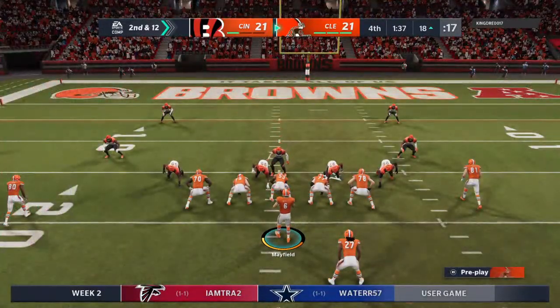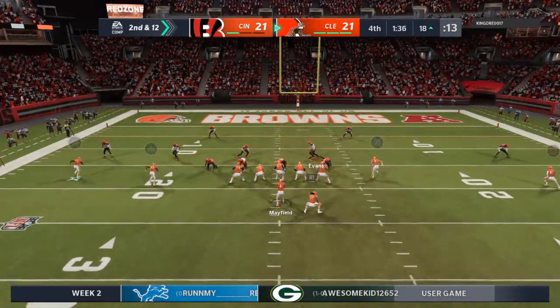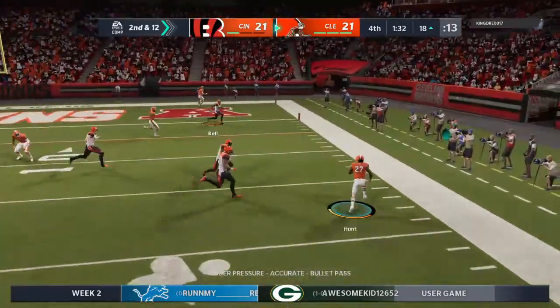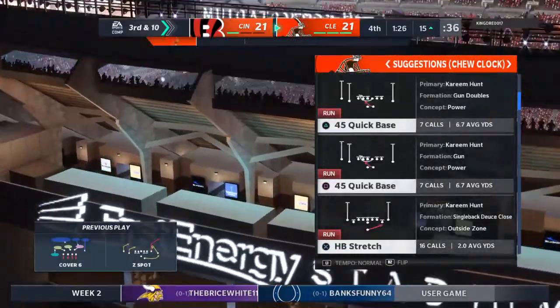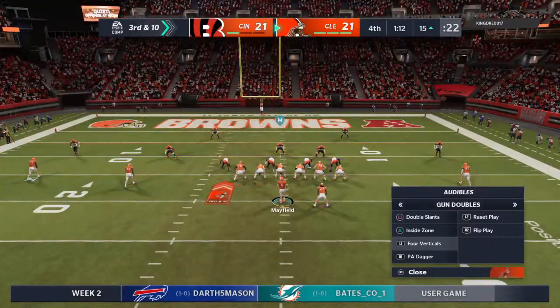A rare misstep on that last play because the drive has been strong, but now it's 2nd and 12. Here's Mayfield. And he completes it to Hunt. And he'll take it from the 18 to the 15, a gain of 3. Call it a 3-yard gain, and it'll be 3rd and 10 now.